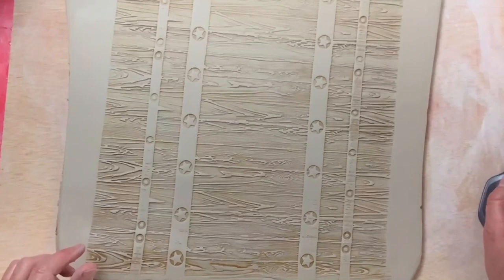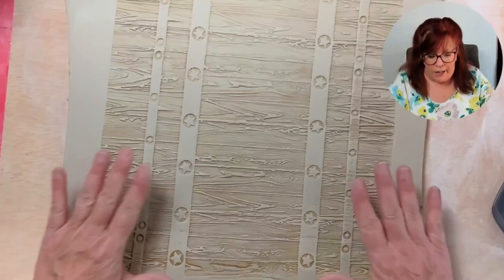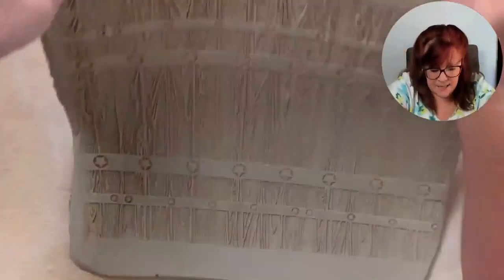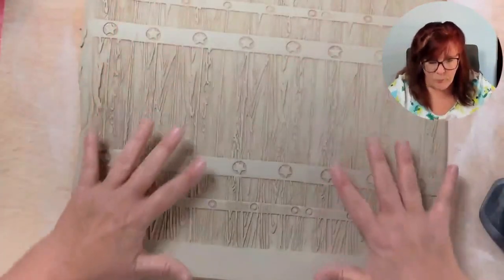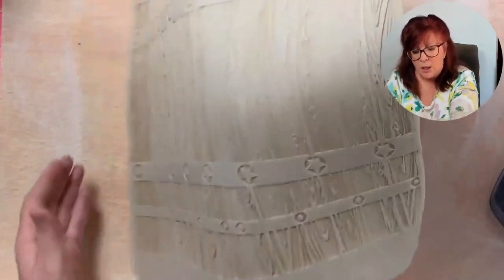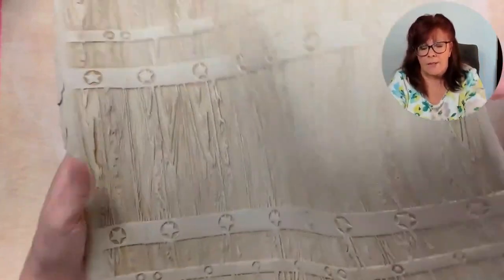Let me put me back up here now. And look at this. Oh my gosh. But we're not done. Look at that. Look at that texture. Holy cow, is that deep.